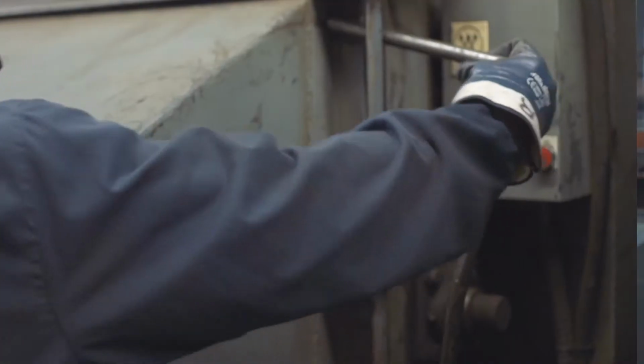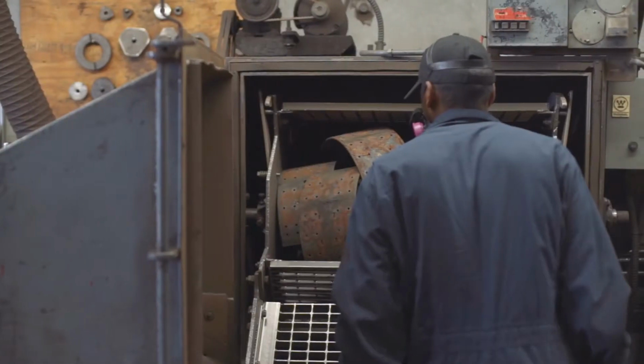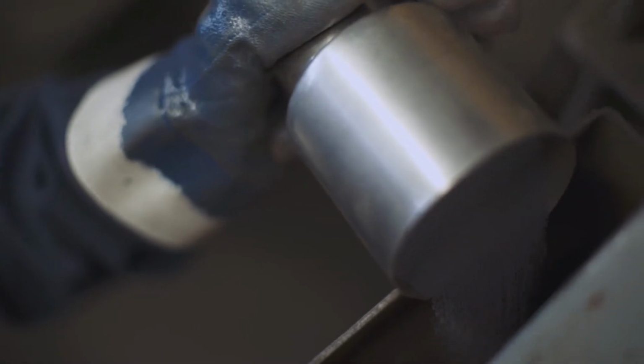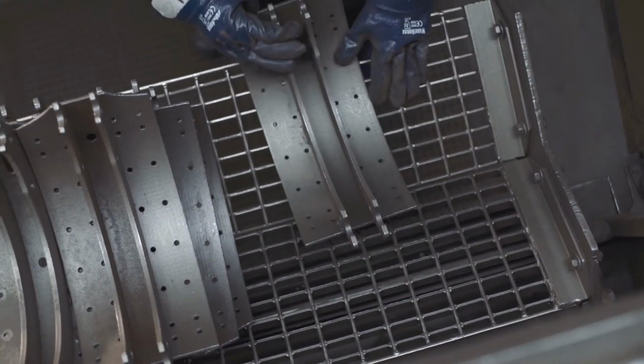We have 3 shot blast machines, and the shoes are put into these tumblers, and then these large rotating paddles sling small steel beads at high speed, and it removes all the old rust and paint, so what you end up with is a bare shoe ready for paint. The most amazing part is just how clean we get the old brake shoe. By the time it comes out of one of those shot blasting machines, it's right down to bare metal. There's no rust, there's no paint, there's nothing left on it. It's just steel, and it's ready for repainting.